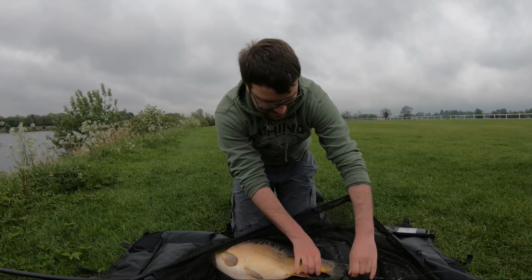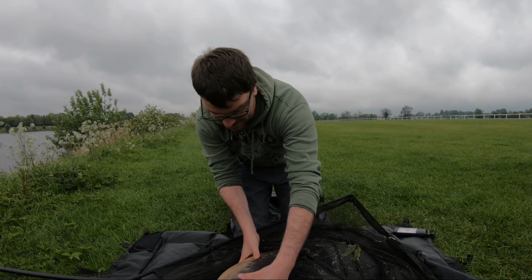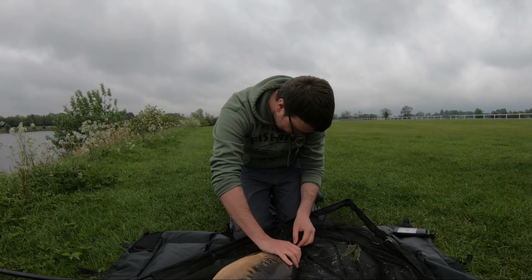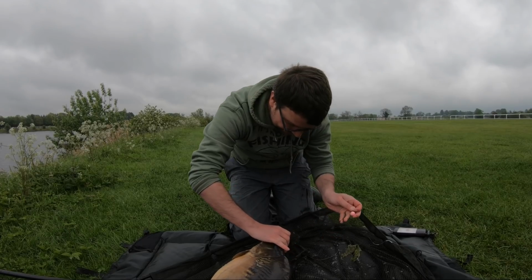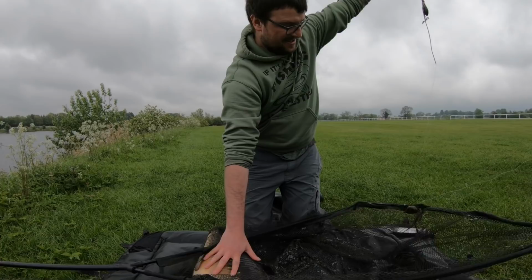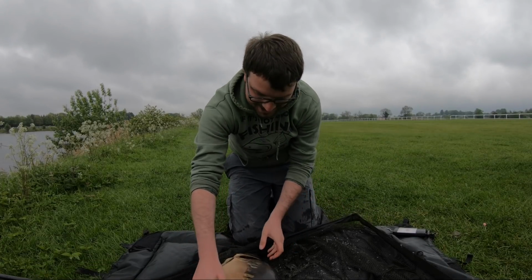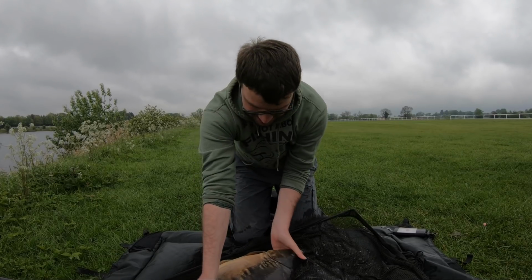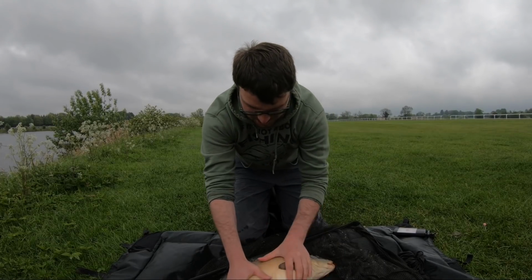You know, so good that this lake's getting new fish put in it. And yeah, to know that I'm very likely the first person to have caught it, and the hook has just fallen out. That's really cool. Yeah, I'll give you a quick show and we'll weigh it, because yeah, I'm buzzed about this. This is a really deep mirror.